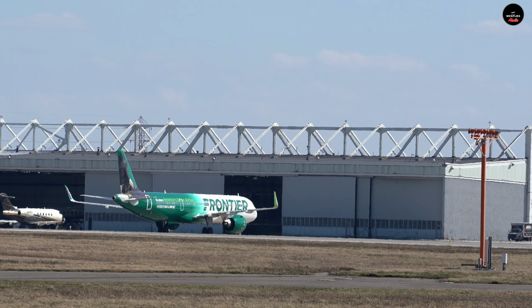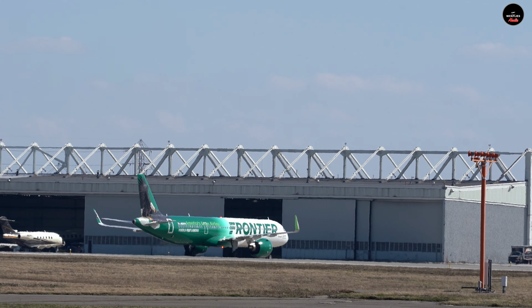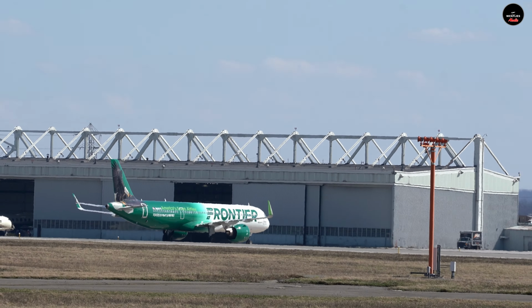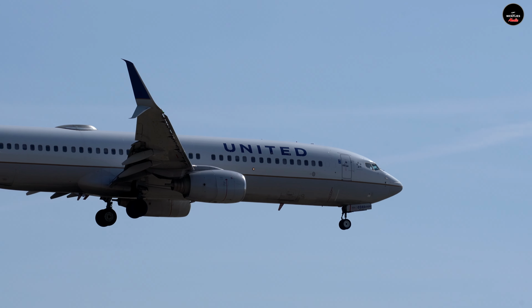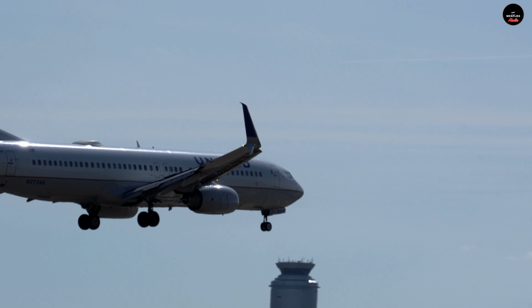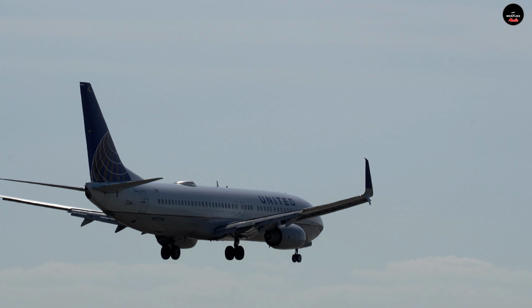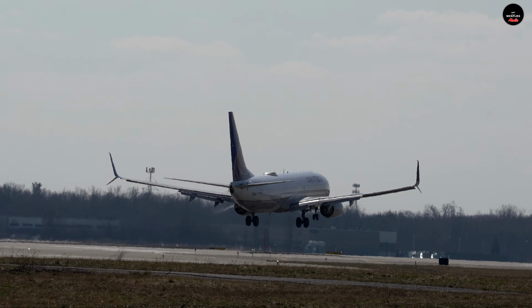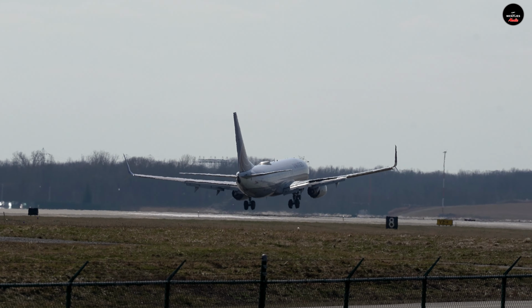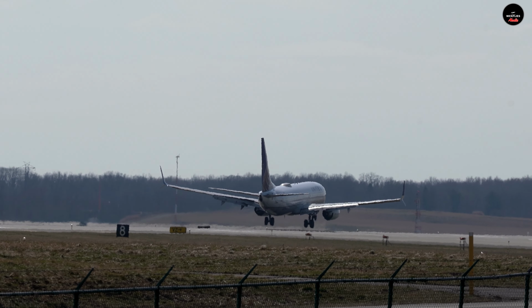Trying both cameras today. Got the P1000 on the tripod. Trying to see if I could use it for the live stream just because it has a longer zoom on it. Airline 1761 inbound from Orlando. Free shoot with the Sony and then try to get what I can get with the P1000 as well.